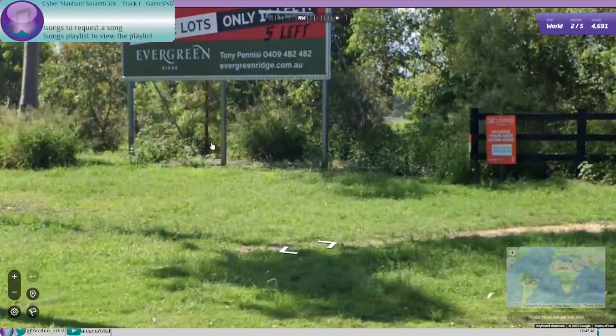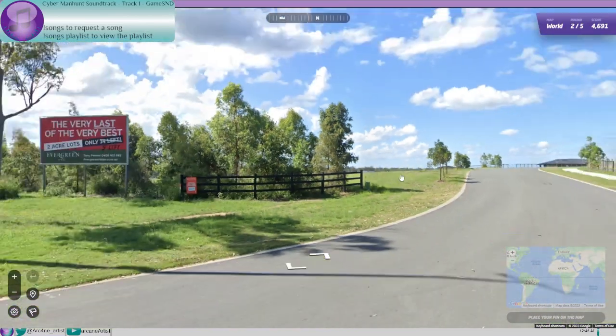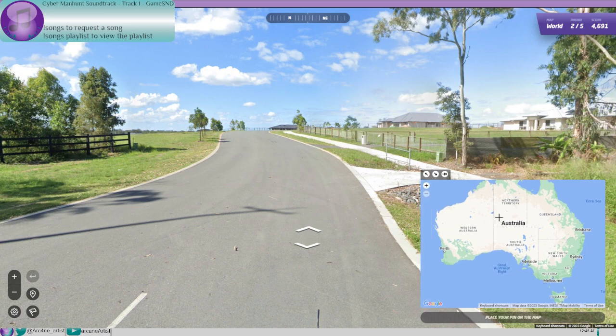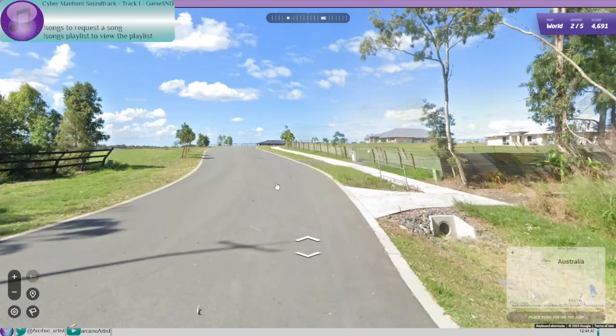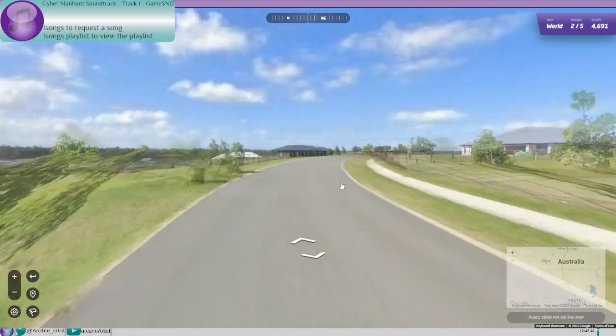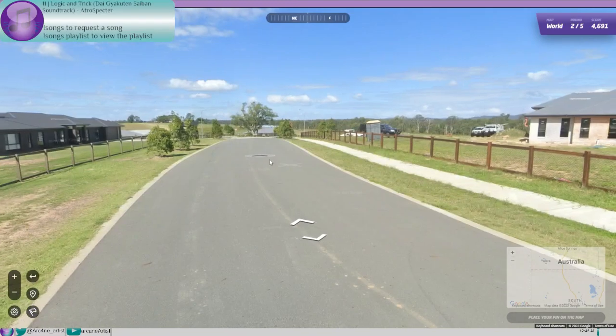Right, we've got the very last of the very best. There's 2-acre lots, only 5 left. Evergreen Ridge, Tony Panisi, evergreenridge.com.au. So we're in Australia, from the looks of it. One of the greener parts of Australia.